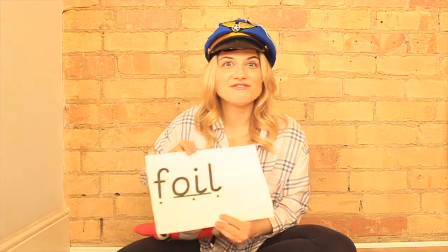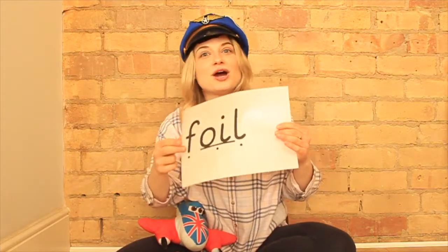Now, I have printed out some words on some paper. I'm going to hold up a word and you need to try and read it. So, all of the words will have one of these sounds, so keep your eyes peeled and see if you can spot which sound. This is the first word. Can you try and read it at home?